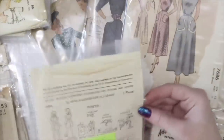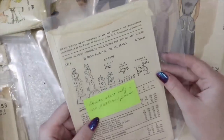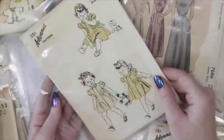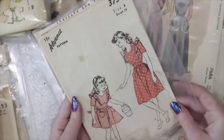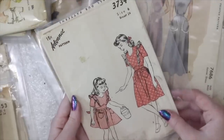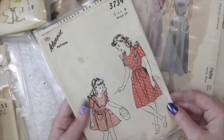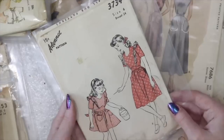Feels factory folded, but also feels like there isn't very much in there. All right, suspicion confirmed. Guide sheet only and no pattern pieces. So that's kind of a bummer. This one feels like it might be a similar situation, but we'll have to see. It's in a size 6, and it's just a girl's dress. A very cute dress with like a sweetheart neckline, a tie belt, and ruffles over the sleeves.